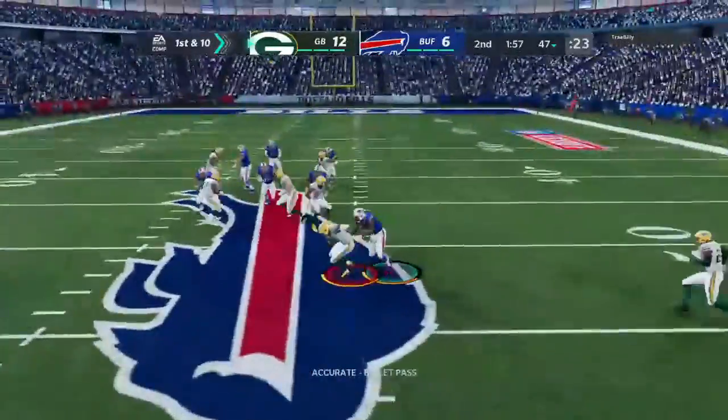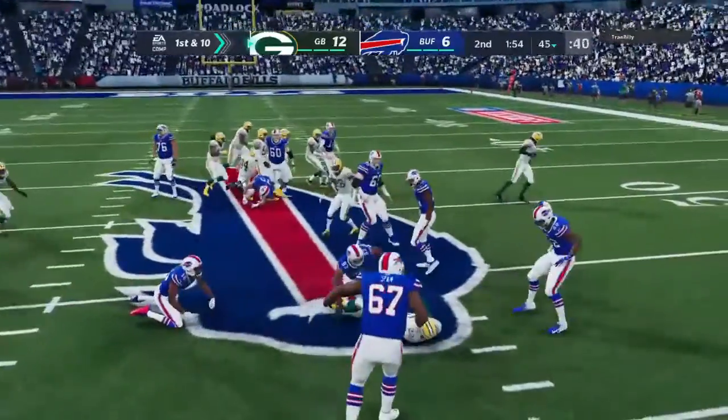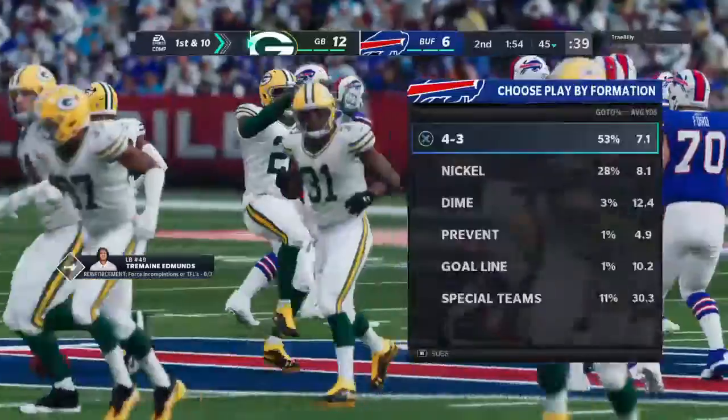And he fires one that's intercepted. Picked off at the 47. And his crew will take over at their own 45-yard line.